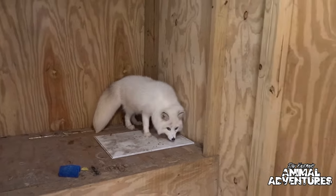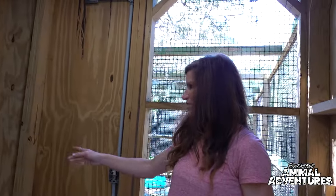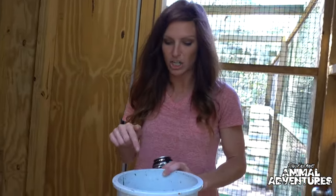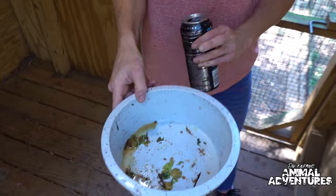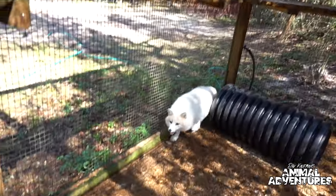So when I come in to feed them, I set the food right there. They know that's where it is. And she's the biggest eater. She's peeing on everything right now, by the way. And this bowl, I just put in 5 minutes before we came in, and it's already full of fox pee. There you go.